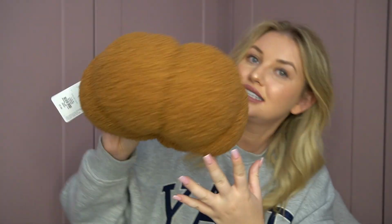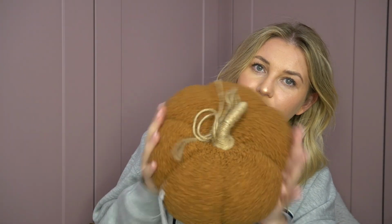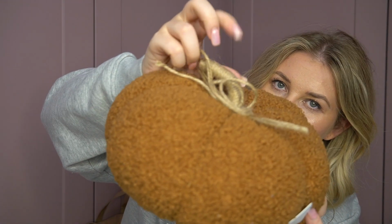£7 for this pumpkin. This is a big centrepiece in my autumn decoration, because I just love it. I love boucle, and I've got lots of boucle cushions and stuff, so it fits in really well with that. I've got cream boucle cushions, and I might even get some autumn colour ones. Be really naughty. So this is £7. It's nice and sturdy. I've got the string on top of here.